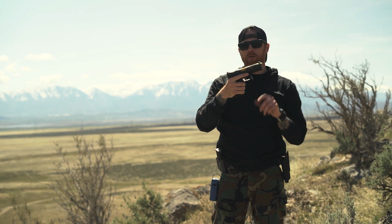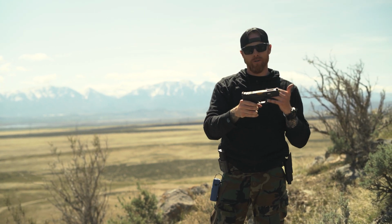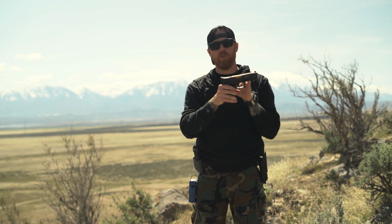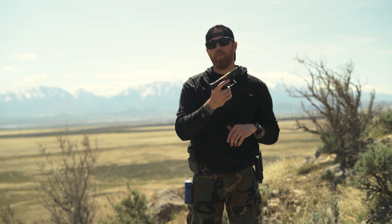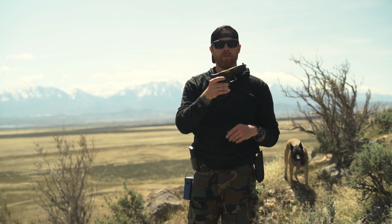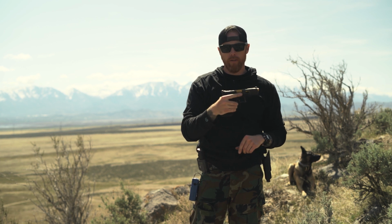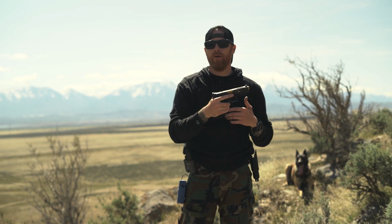Let's break down a little bit of the slide. Okay, let's talk about the slide. So the slide is a really, really great design. There are 2 slide options on Fowler Glocks: there's Mark 1, there's Mark 2. This is a Mark 2, which is gonna be more oriented at competition and speed. So the speed thing to me is always a little funny. You'll see this one's got 1, 2, 3 window cuts, and the window cuts help the slide track faster.